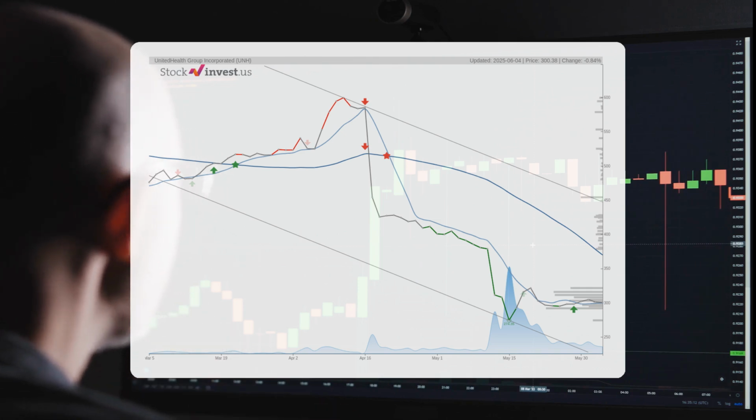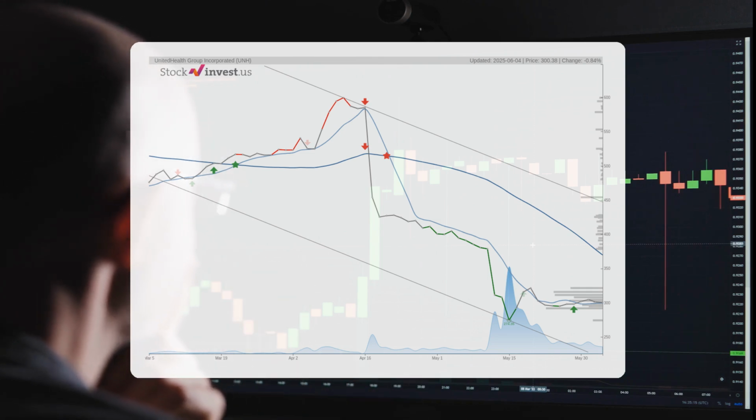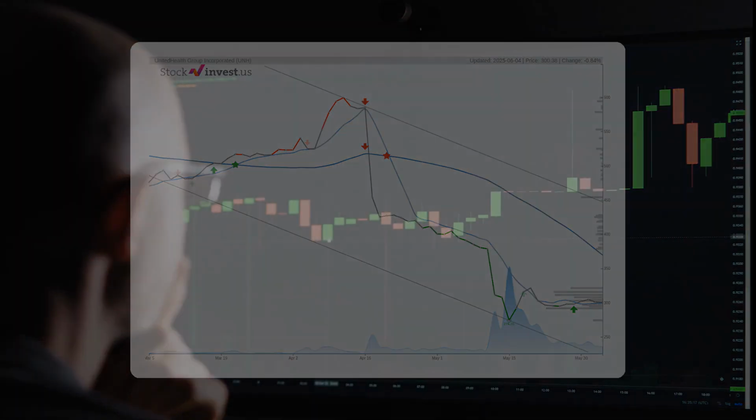In current terms, this would translate to a future price range between $210.71 and $456.73.